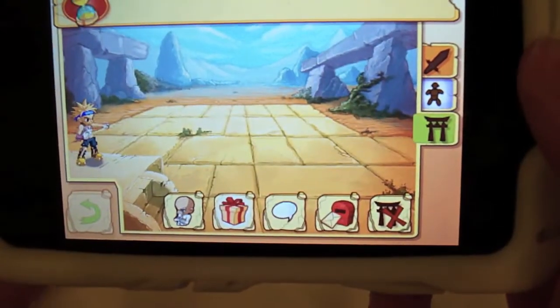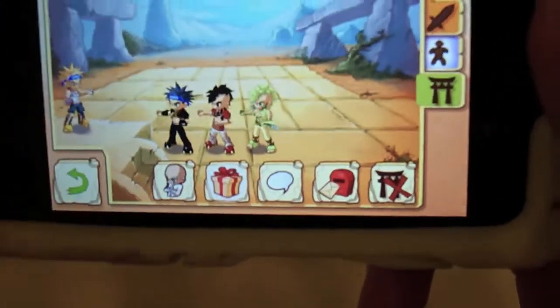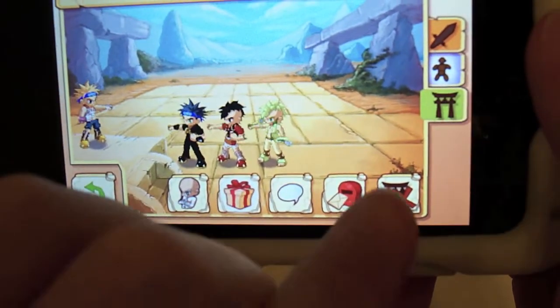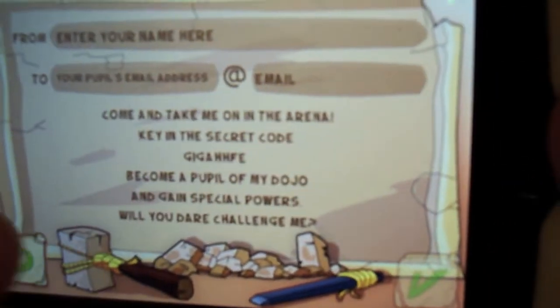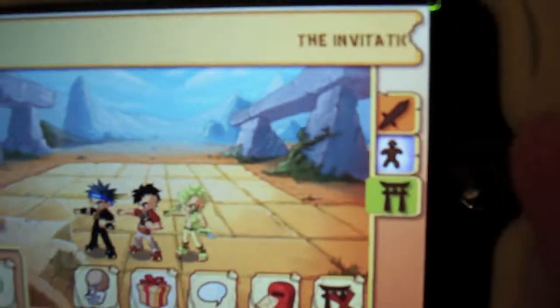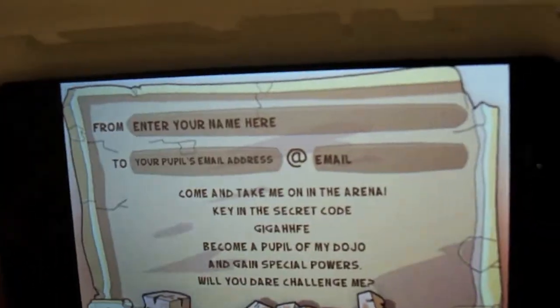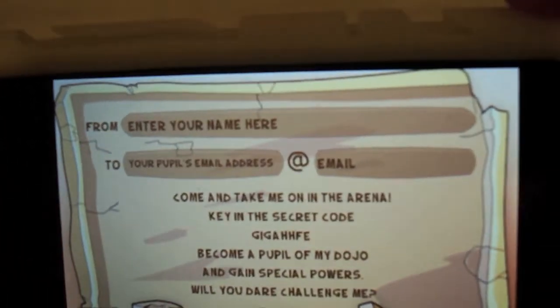Right here, this is your dojo. So if you want to add me, you would press this button right here, and you would put in this code right there. I don't know if you guys can see it. No, Giga, HFE. So add me if you want. You can email that code to any friends by putting the email of the person, and then enter your name at the top right here.